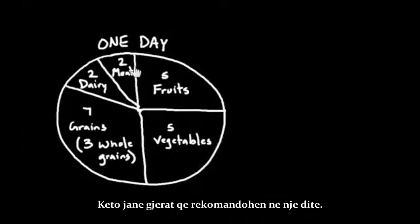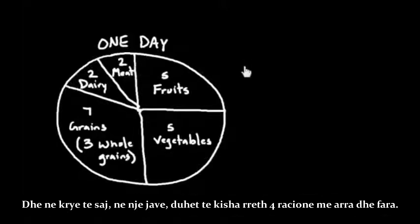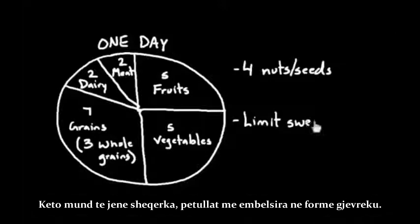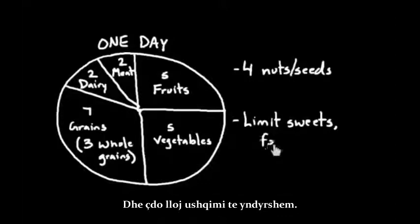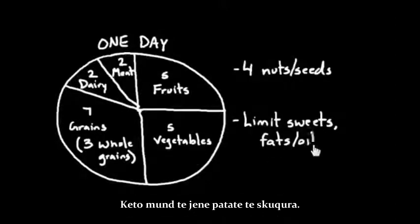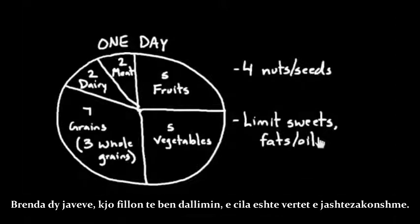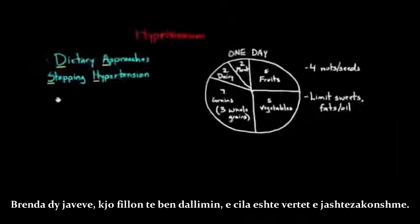So these are the servings in one day that it recommends, and on top of that, in a week, it says I should probably have about 4 servings of nuts and seeds. It also says I should try to limit how many sweets I take in. This would be like candy or any sort of dessert, donuts, and any sort of fatty food or oil, so fats and oils. This would be like potato chips or fries, things like that. So really try to limit those things. And if you do this for a couple weeks, studies show you have lower blood pressure at the end of it. Within 2 weeks, this starts to make a difference, which is pretty phenomenal.